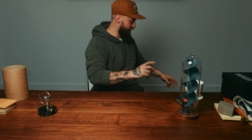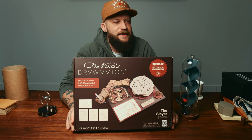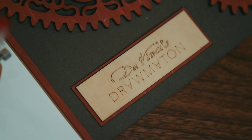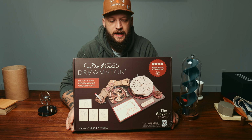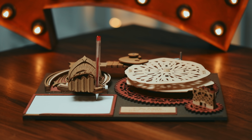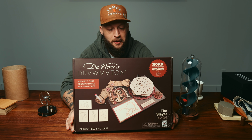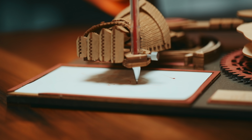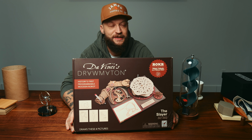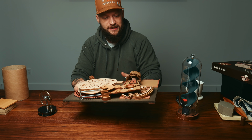So hold on. This thing here was by far, I think, the coolest thing that came in the mail. Look at that. It's called DaVinci's DRAWMATON. So it's an automaton that draws. Some assembly required. Leonardo da Vinci loved robots and built them to entertain his friends and even kings and queens. DaVinci's DRAWMATON is based on Leonardo's Robot Knight, built around 1495, so an actual thing, which is considered to be history's first robot.